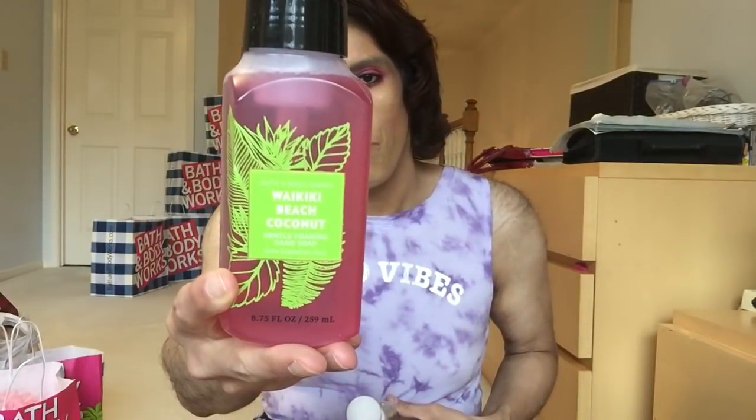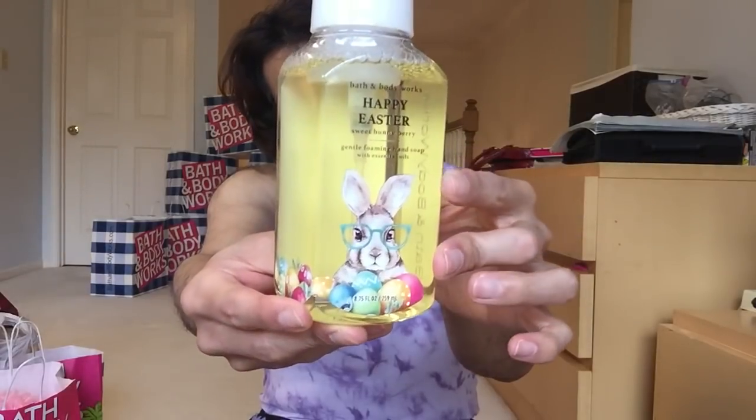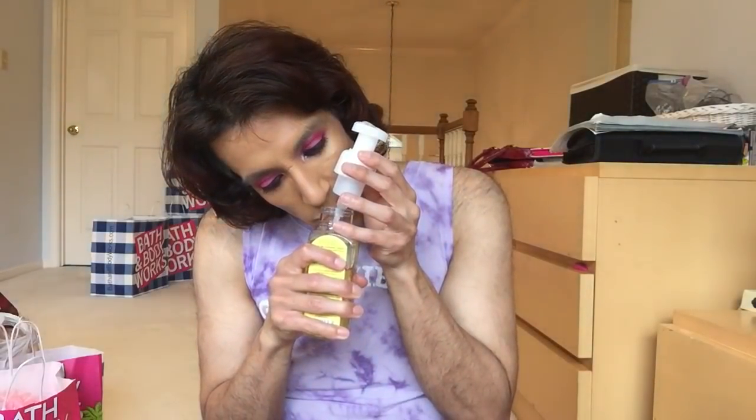Next bag. Okay, we have body care. Oh, well, let's just, we have some more soaps first. Oh, and then, yeah, there we go. Another Waikiki Beach coconut. I think with the dragon fruit, I'm gonna live for it in the soap, so we're gonna see. And then I got the Happy Easter Sweet Bunny Berry, and this is so cute. It's like a nerdy bunny with the Easter eggs. So cute. And they didn't have the pocket bags left. But the pocket bags are gone, you know, the whole corona thing. Everyone's going crazy with pocket bags. Yeah, it smells just like a sweet berry. It smells nice, but it's not all that, but whatever.